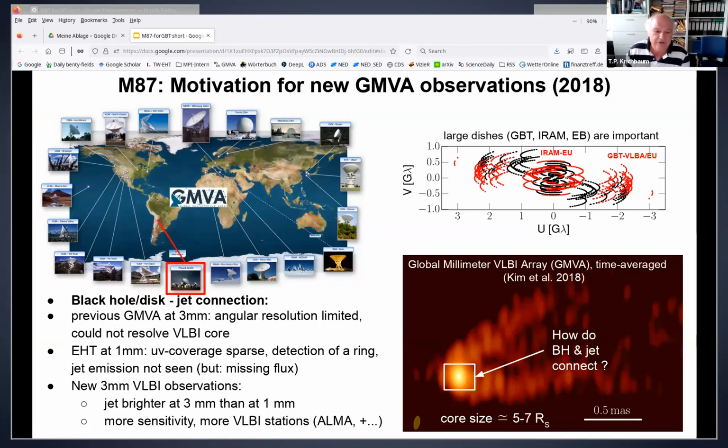As you know, the previous imaging at 1 millimeter did reveal the black hole shadow, but there was a lot of missing flux. So the 1 millimeter image has about half of a Jansky of missing flux, which cannot be imaged due to the relatively sparse UV coverage of the EHT. And GMVA, with a larger number of stations, but of course observing at a slightly longer wavelength, is in principle able to see black hole and jet, however, not with the sensitivity of the past.